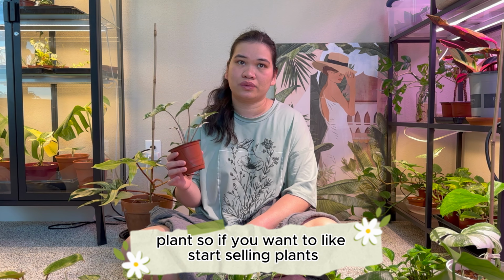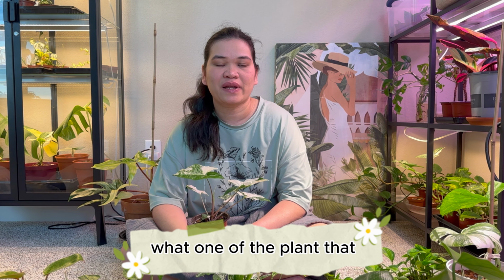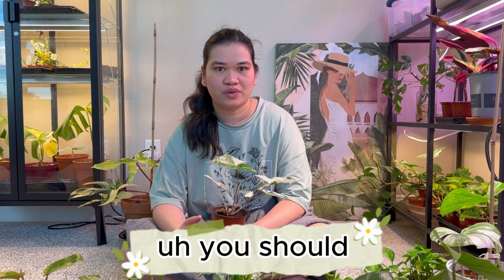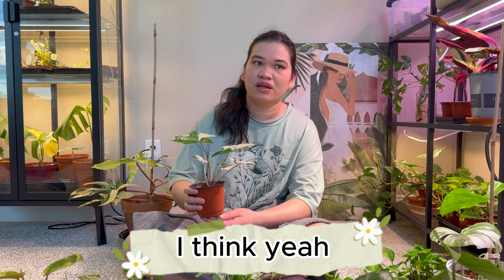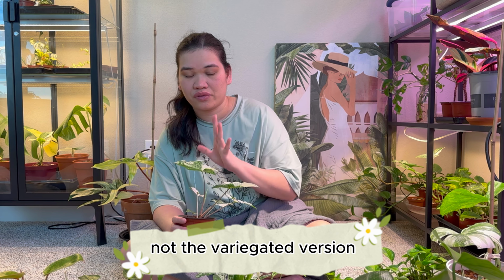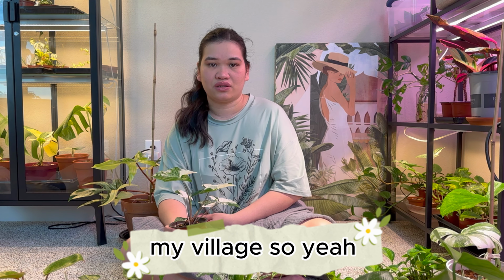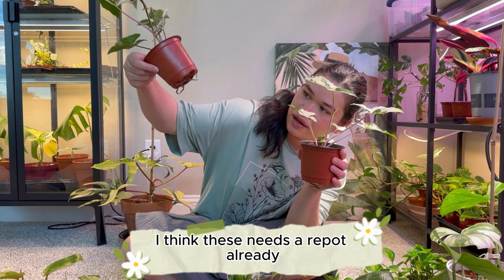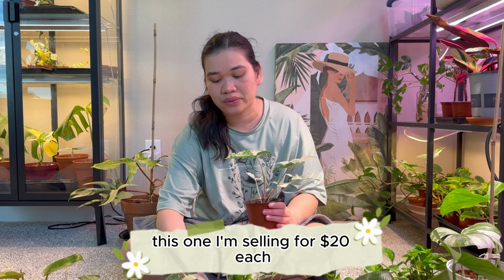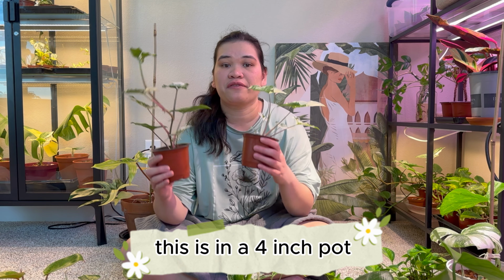So if you want to start selling plants, I think Syngonium is one of the plants that you should start propagating, because they grow crazy. They grow like a weed. In the Philippines we don't have the variegated version, just the green version. They're just like weeds in my village. So yeah, you can see all the roots. I think this needs a repot already. This one I'm selling for $20 each. This is in a 4-inch pot.